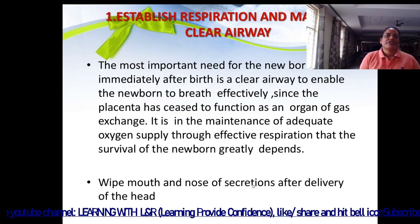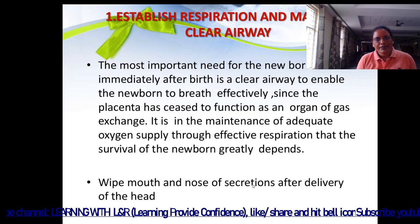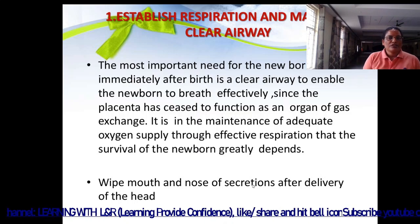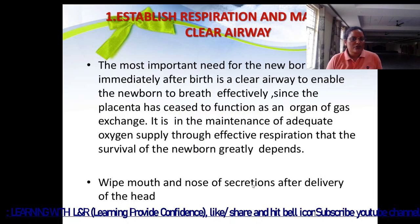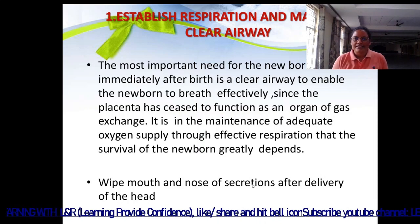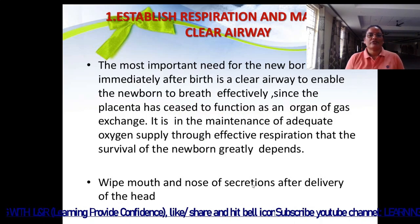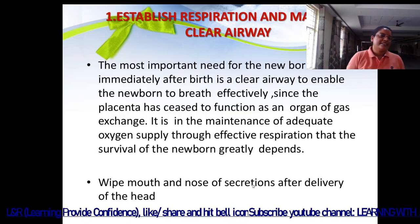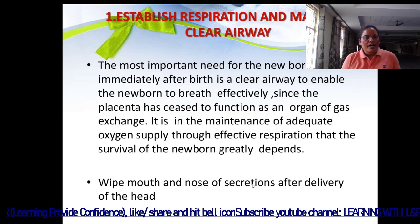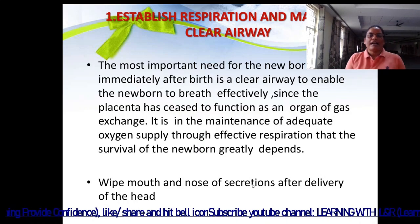The most important need for the newborn immediately after birth is a clear airway to enable the newborn to breathe effectively. Since the placenta has ceased to function as an organ of gas exchange, it is in the maintenance of adequate oxygen supply through effective respiration that the survival of the normal newborn greatly depends. Wipe mouth and nose of secretions after delivery of the head.